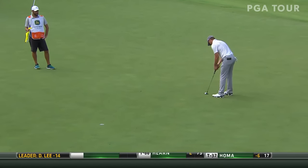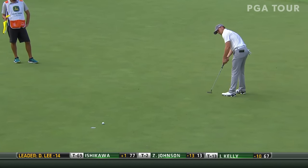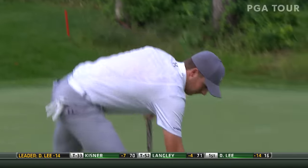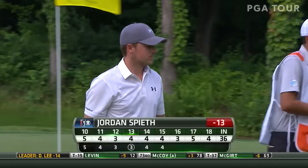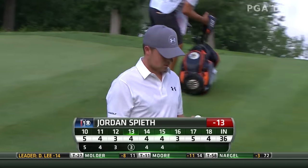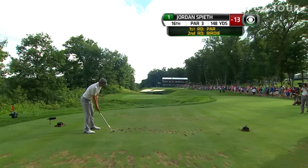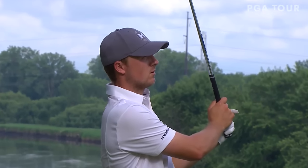Left hand low, reverse overlap. Yeah. Beautiful. In the middle. Just such a great putter. He read it right. Nice save. And Jordan Spieth next to hit. 9-iron. Seems to be the club du jour. Straight out, oddly enough.